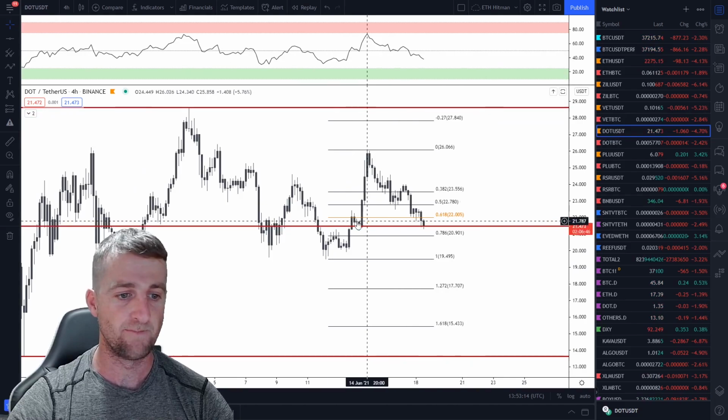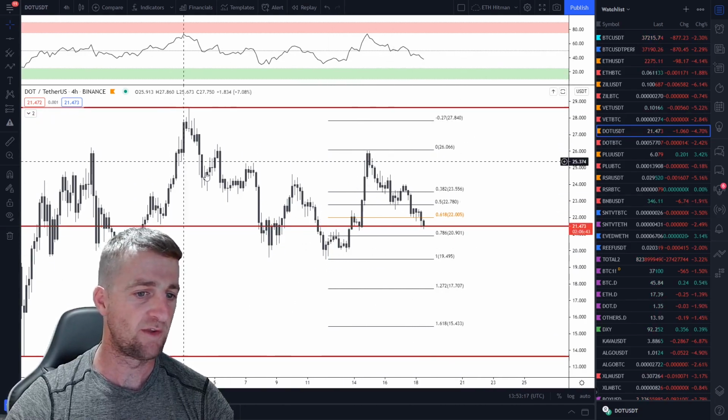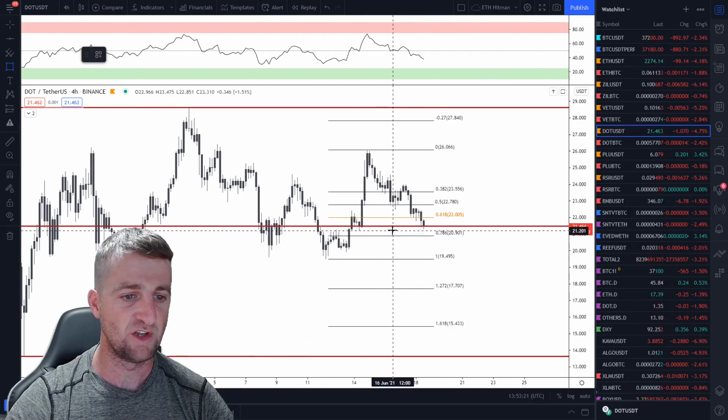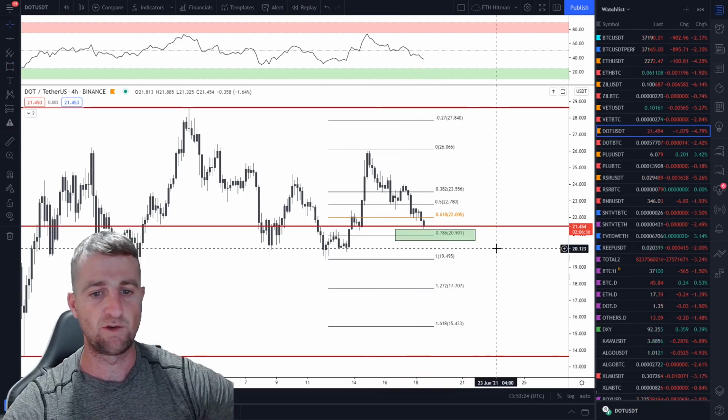so that's good for price analysis and good for growth, really. So looking at this Fibonacci here, if you're looking for buys now, if we do drop below this region and you're wanting to buy some, I would suggest that this region at $20 is a nice area to place some orders.